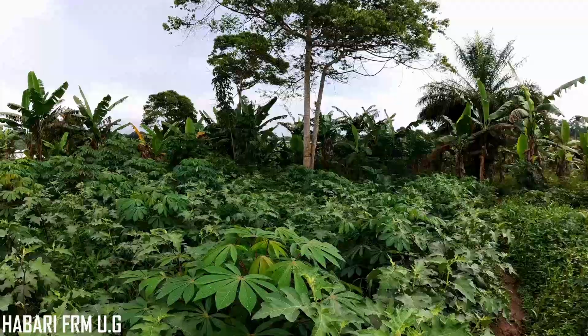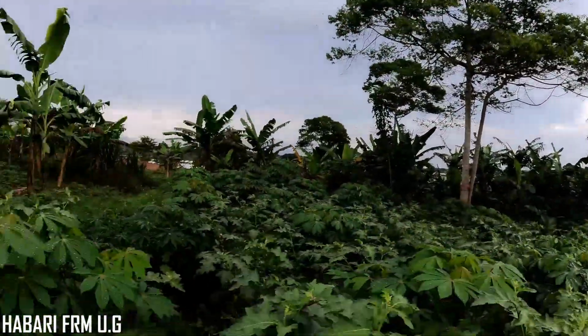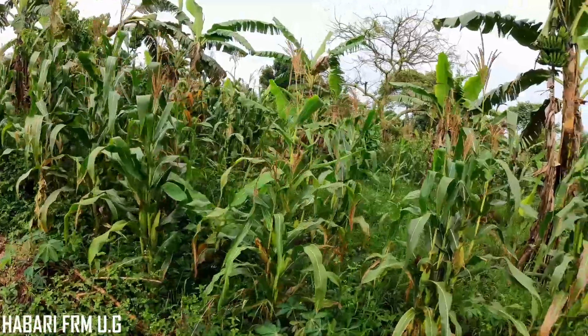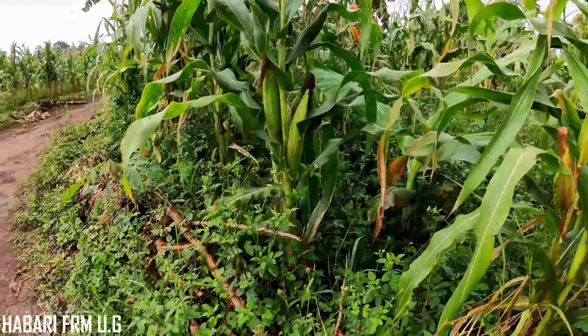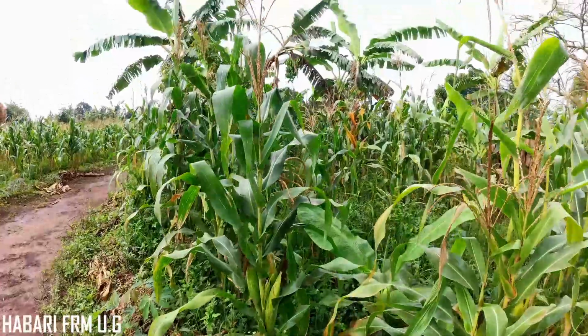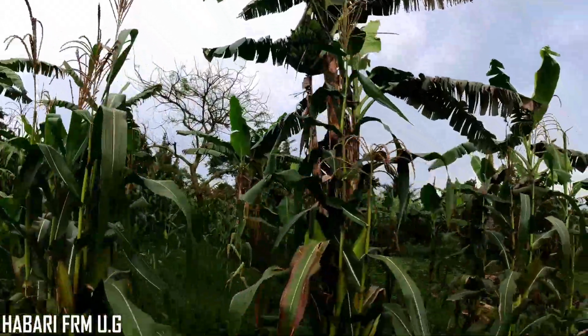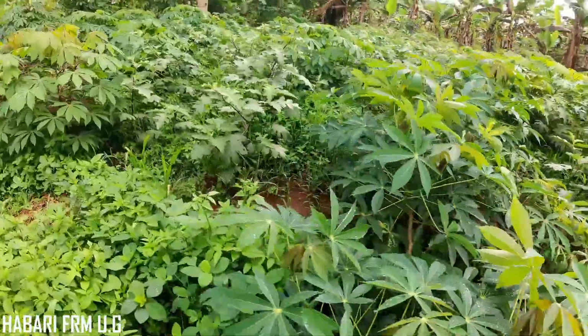That's a palm fruit tree over there with the palm oil. As you can see, the maize plantation. This is another section of maize. You see the banana in the background there? There is a banana. Matoki, I think it's Matoki. More cassava.